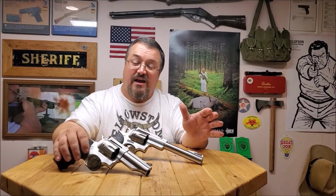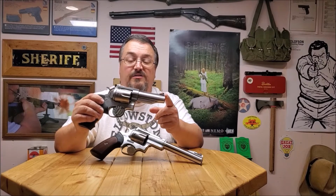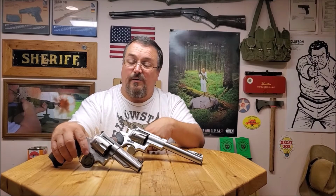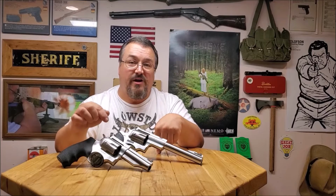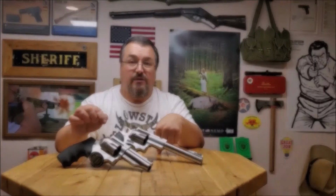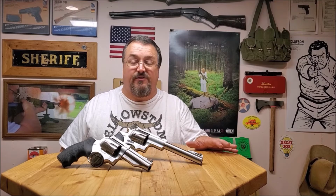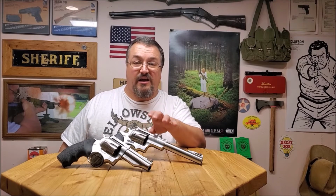Anyway, the Redhawk kind of stuck around because it does come in some different shorter barrel lengths that the Super Redhawk does not. It's also just a tad smaller frame, being made for up to 44 Magnum. Internally, between the Redhawk and the Super Redhawk, they are completely different animals, because this came out in 1987.